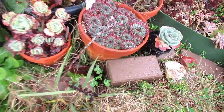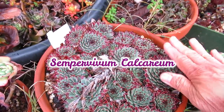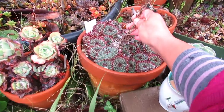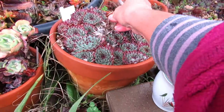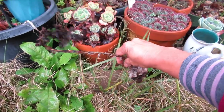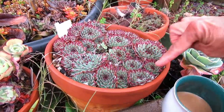Okay. Oh, Hens and Chicks. This is Hen and Chicks. Look at that gorgeous color. Now when they flower like this, that one plant there will die. Hang on, I'll pull it off. So that one is dead, but who cares? Look how many it's got. That was the original mummy, and these are all babies.